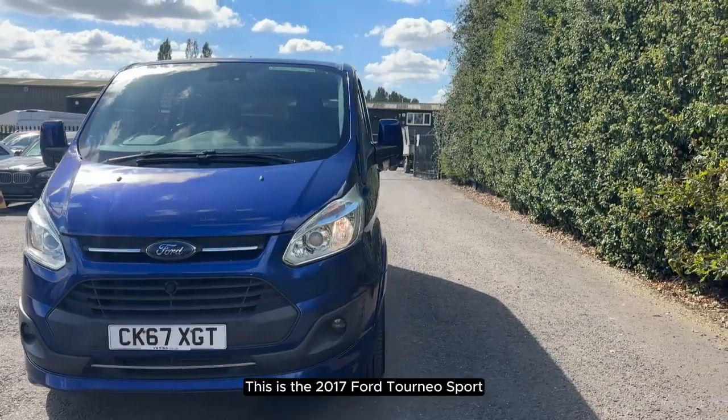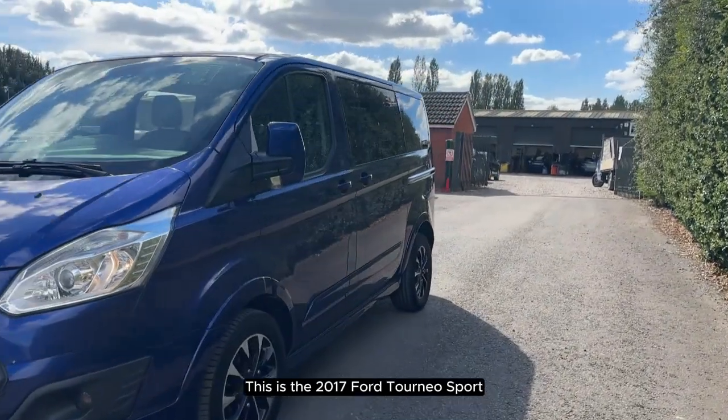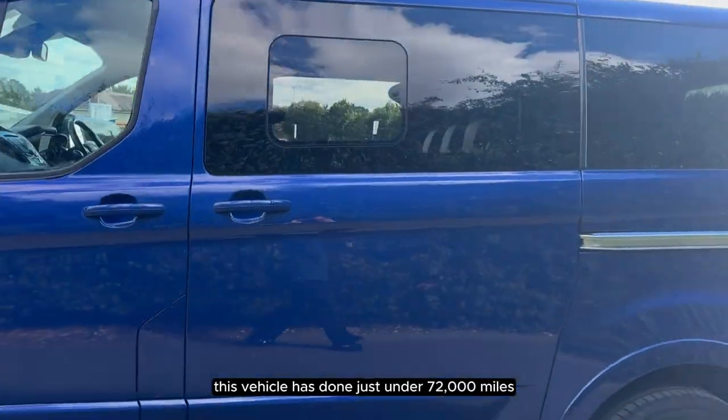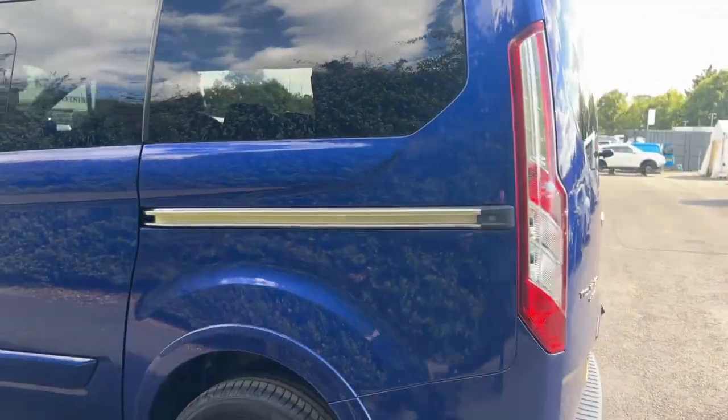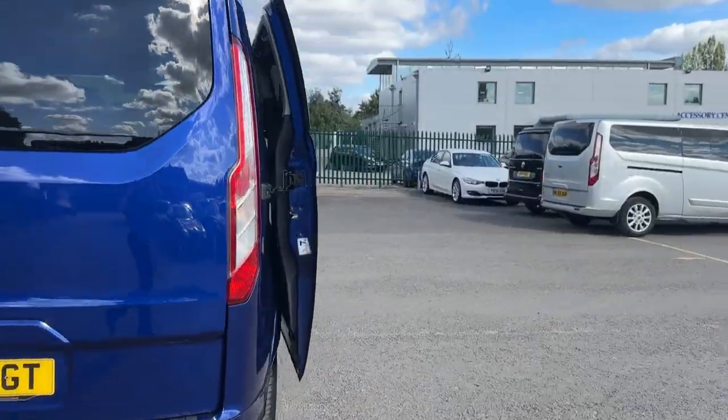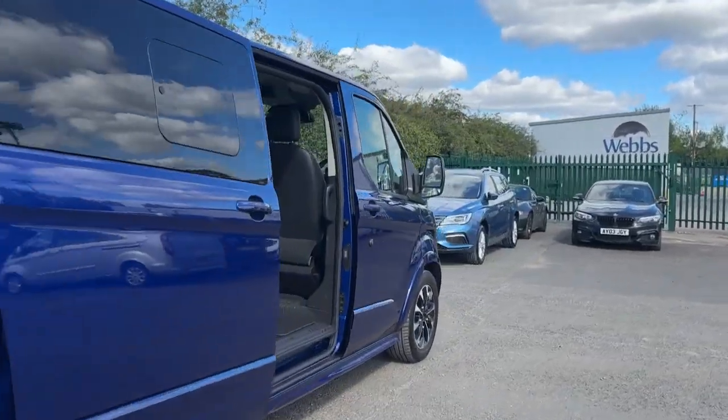This is the 2017 Ford Tornado Sport. This vehicle has done just under 72,000 miles. It has a manual transmission and a diesel fuel type.